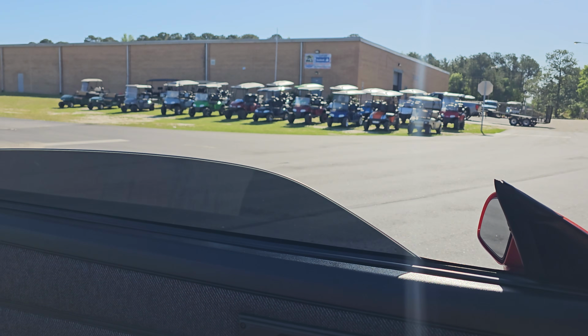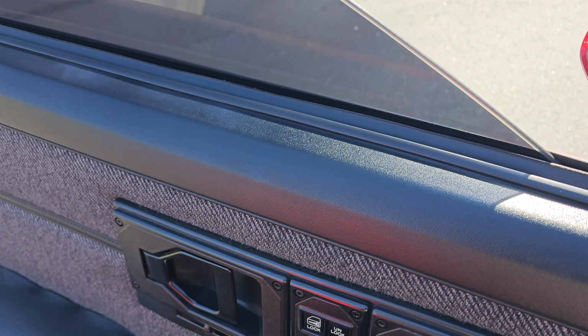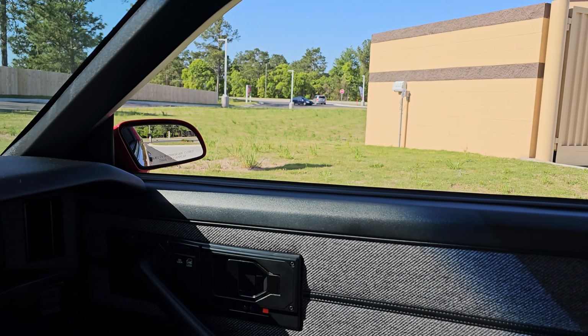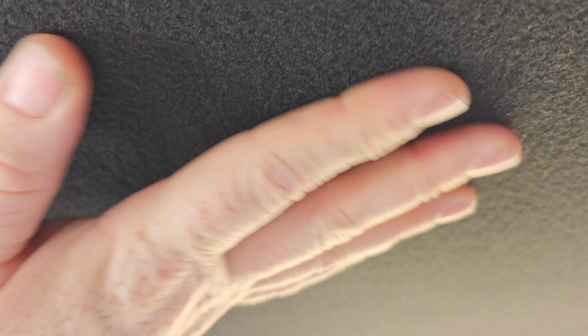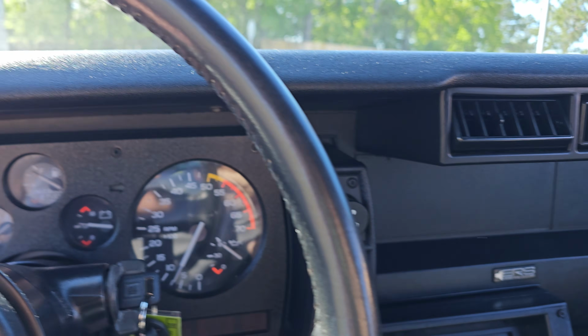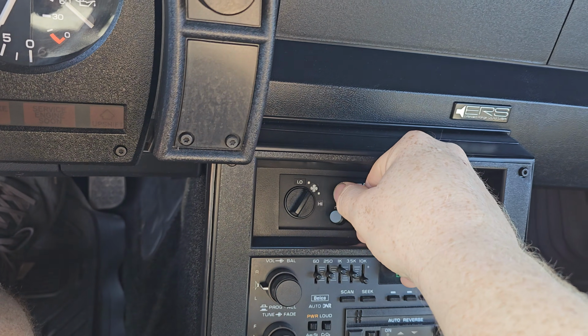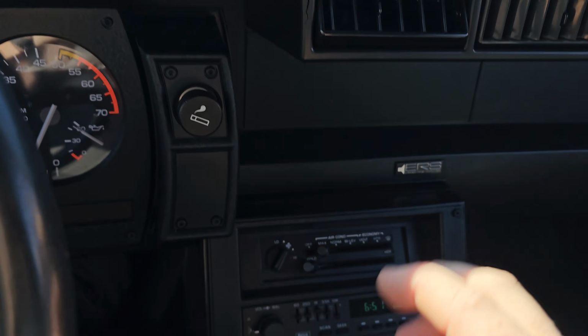We got our power windows here. They're a little slow, but I think that they're actually just a little bit slow due to the new weather seals, not because the motors are weak or anything. So, seats, interior, everything, absolutely amazing condition. AC blows ice cold, so we kick that on. AC blows cold, that's nice.